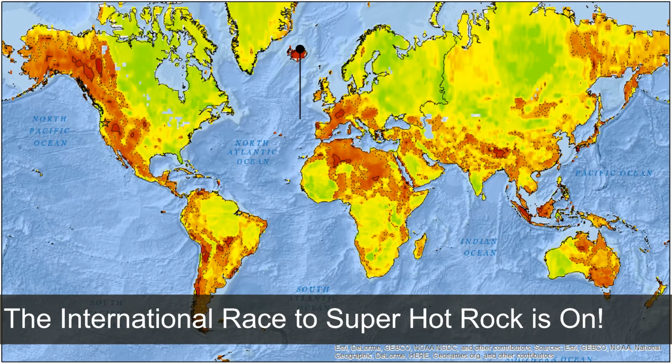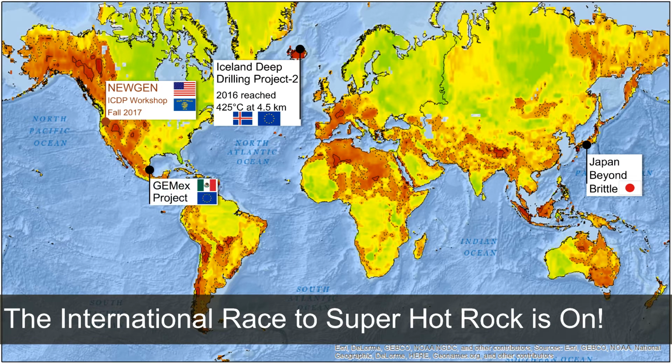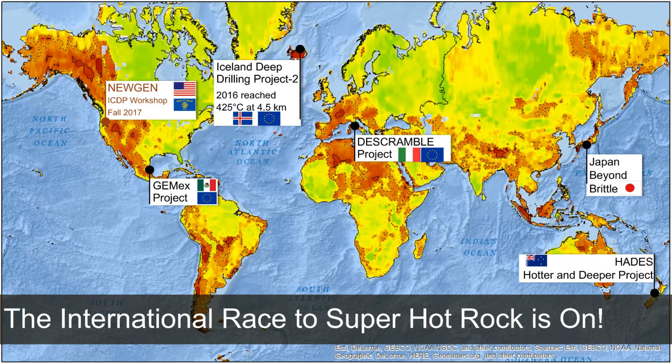Where can we do this? Pretty much we can do it anywhere you see red on here easily. Iceland has got a head start, like everything in geothermal. They've drilled a super hot well. We had a workshop in Bend, Oregon just a month ago to talk about it in our Newberry site.